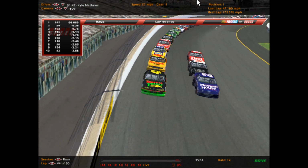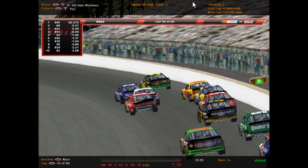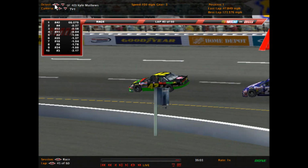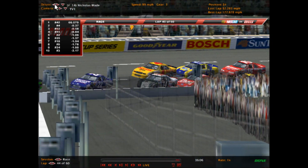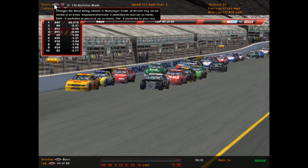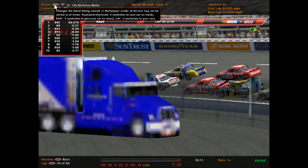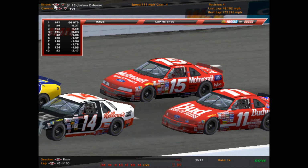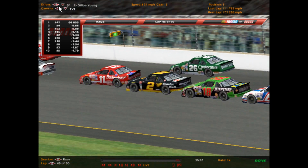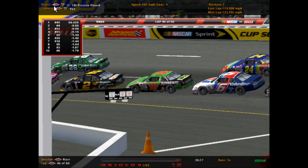Kyle Matthews, who's been the dominant car so far, leads them down. William Brock second, third is Fitzwater, fourth is Osborne, and fifth is Dylan Young. And Dylan Young awfully close to that back bumper of Shelton's car. Preston Plord, Becca Tellier in the 6th.